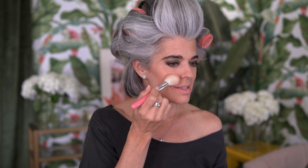Just moving down the palette to the middle color. This is my blush, using the same brush. That's fine that it has a little bronzer on it still. I'm going to just give that peachy sheen to my skin right over the bronzer.